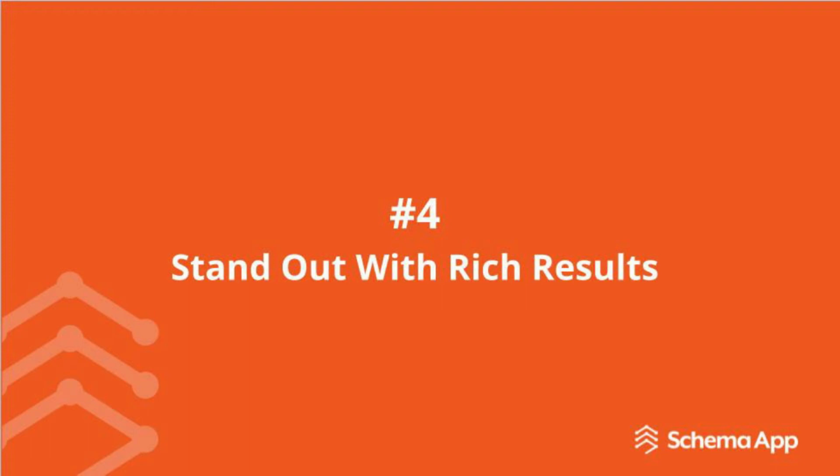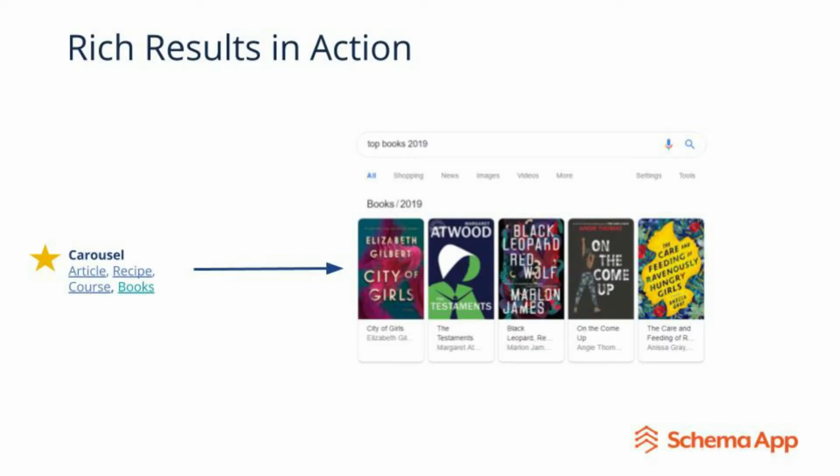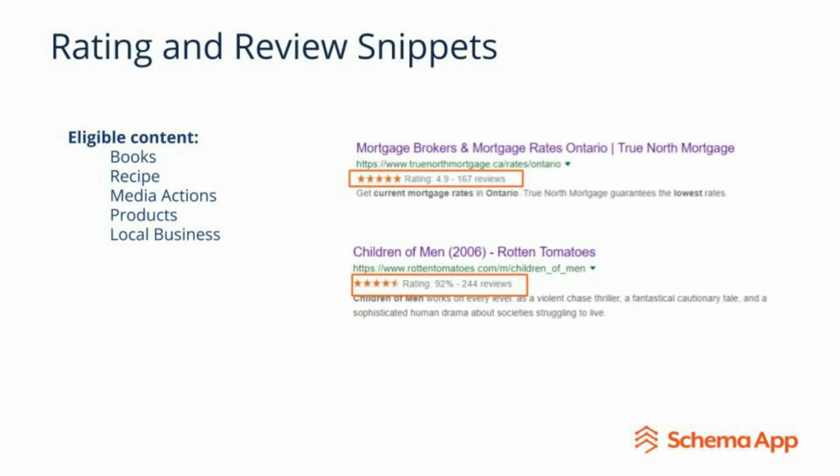Number 4 reason is you want to stand out with rich results. Now we're going to give you a ton of examples here. So the first is here a carousel. Now, I'm part of a book club and I'm often known as the person who brings like the really crummy book. And so using Google, I was able to look at the top books so I'd never have that problem again. Now these carousels are also available for article, recipes, and course.